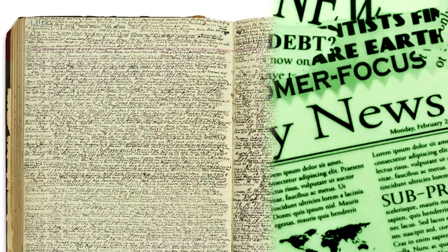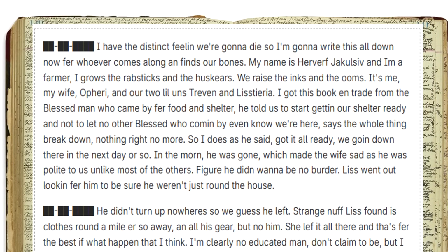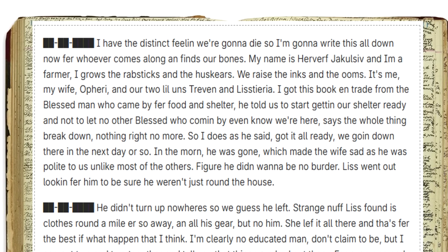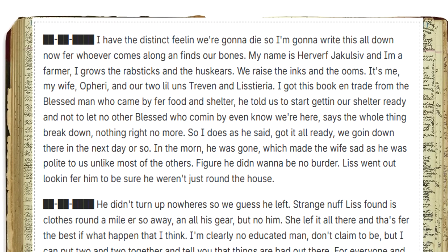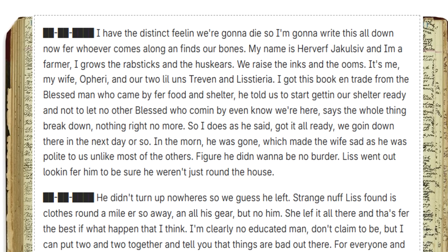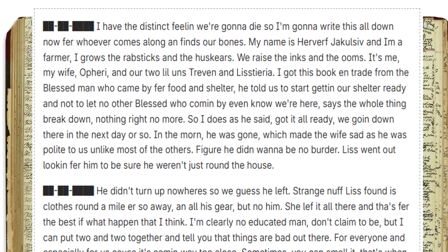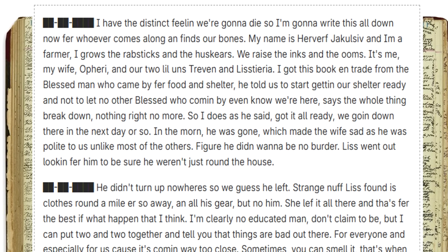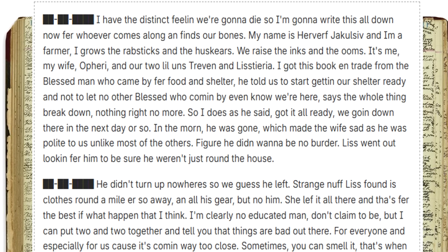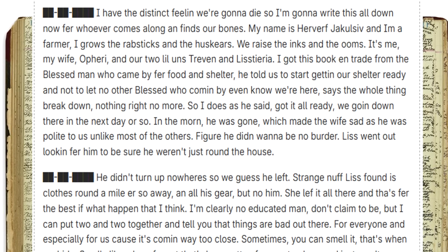Diary. I have the distinct feeling we're gonna die, so I'm gonna write this all down now for whoever comes along and finds our bones. My name is Herbert Jackelson, and I'm a farmer. I grow the rab sticks around the huskers. We raise the inks and the ooms. It's me, my wife, Ophiri, and our 2 little ones, Trevin and Listeria.